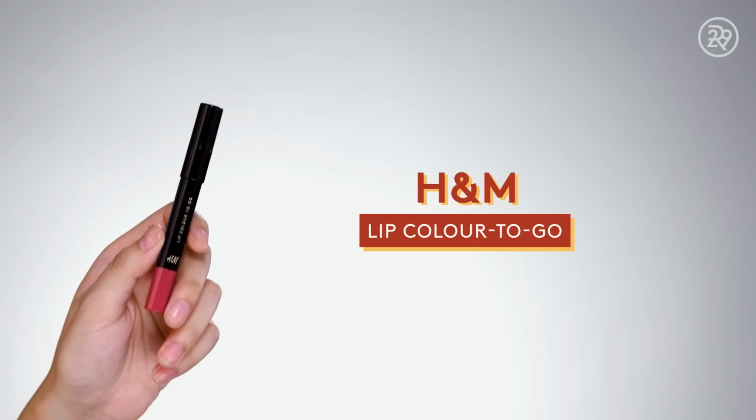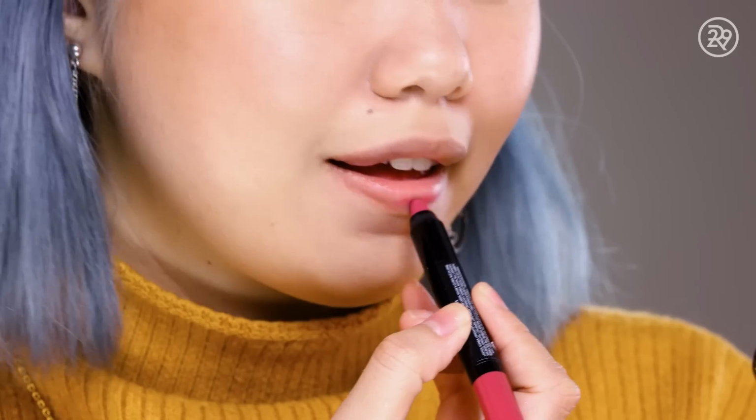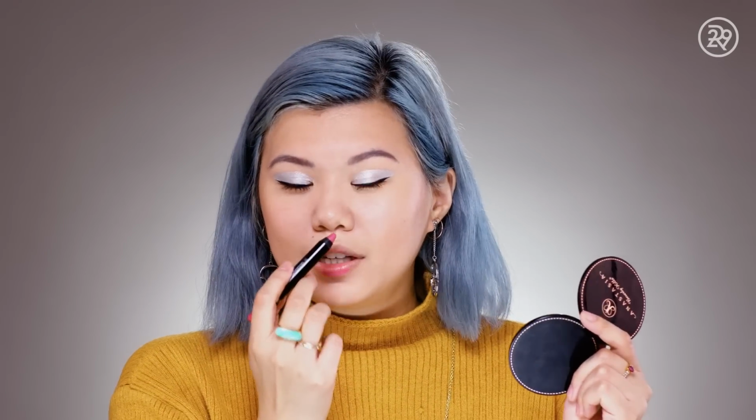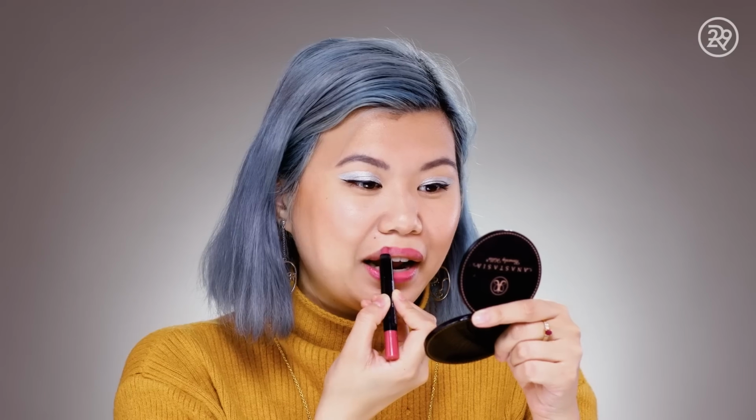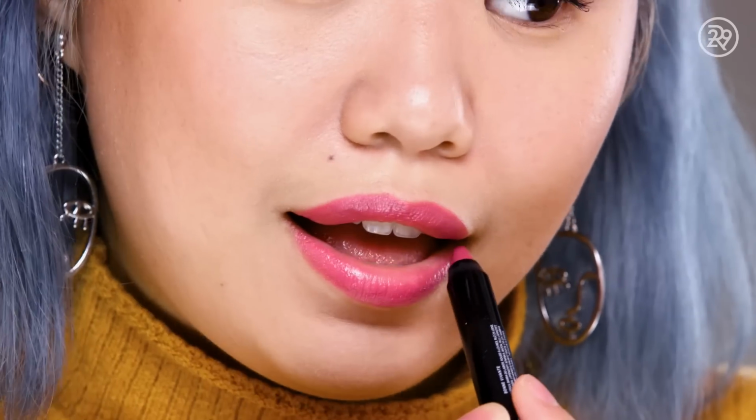I have this Lip Colour-To-Go. So it is a crayon in the shade Bon Vivant. Oh, it smells so good, like sour fruit gummies. So this shade is a little bit more on the Barbie side than I thought.